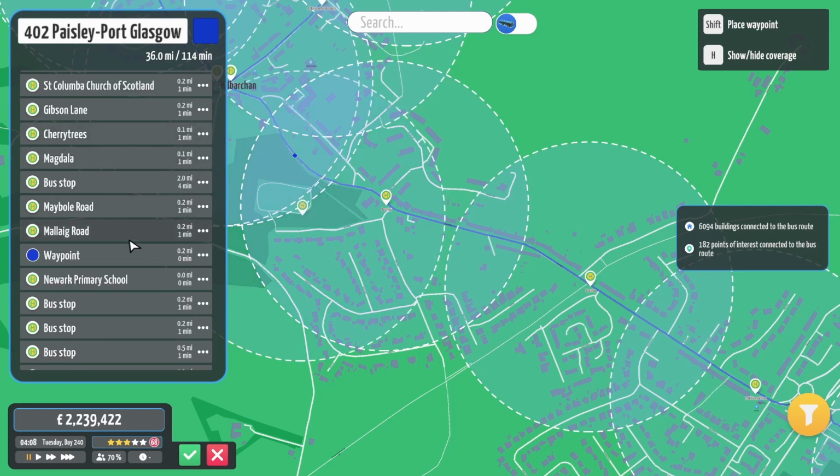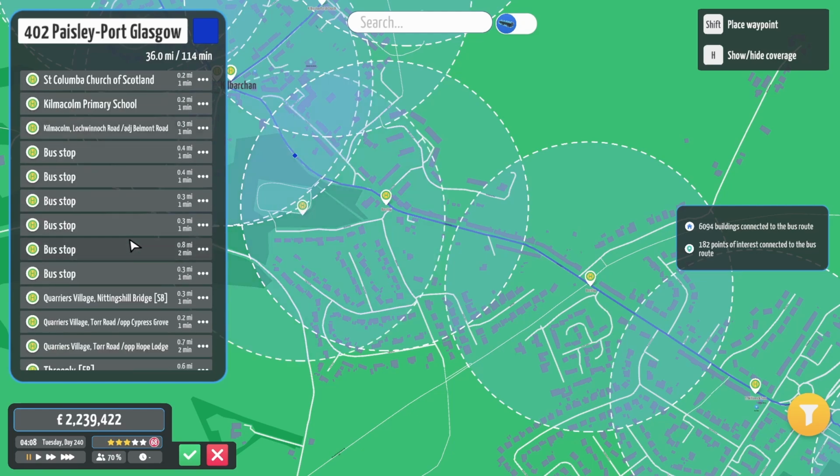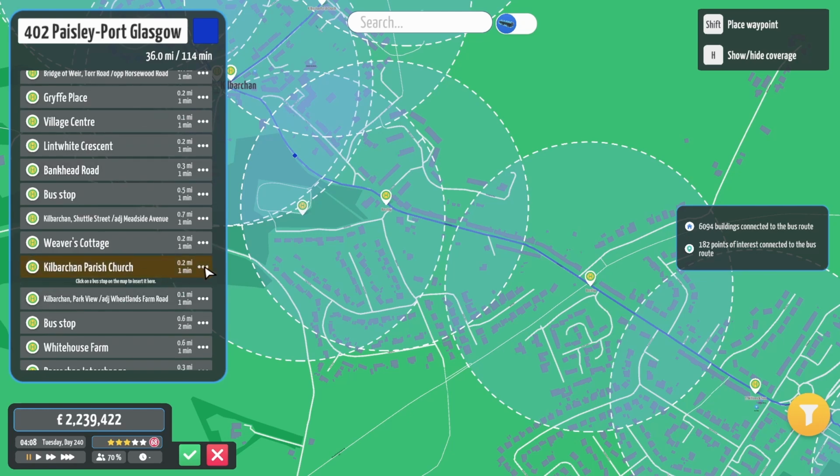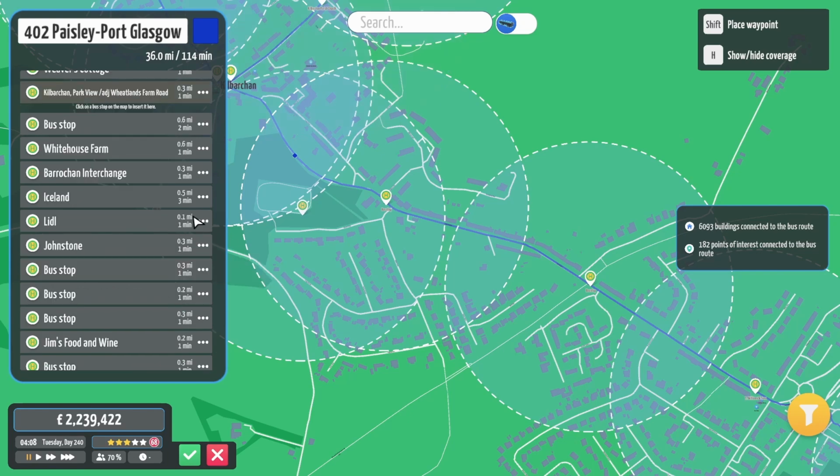And then coming back the other way, I need to find Weaver's Cottage, which is there. So I need to go to the parish church, and then I need to delete everything out until the stop called Iceland, which is that one in Johnstone Town Centre.